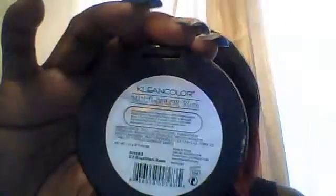Miss PG sent me this. I use this during the summertime. It's Clean Color, multicolor blush. You can put it all over your face if you choose. I can't even open it, guys. I mean, I don't want it to spill.